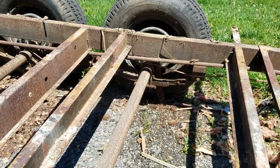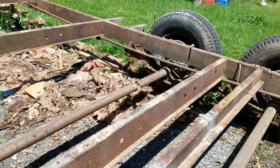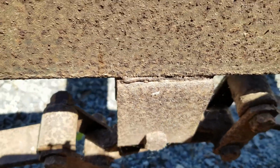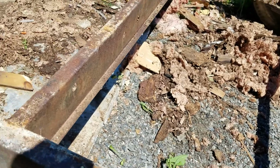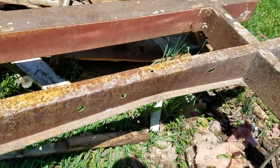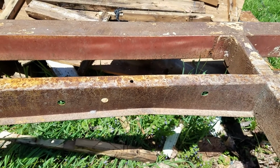Everything's fixable. I don't see any cracks, bad rust anywhere. I mean, all of this stuff could use attention, obviously. Basically, just be rebuilt. And the only really bad cross member is this one. You can see that it's got hit on something. And it's bent. That's easy to bend back into shape.